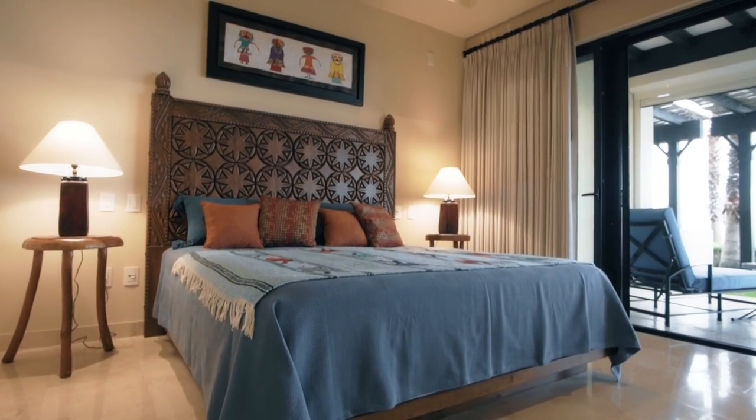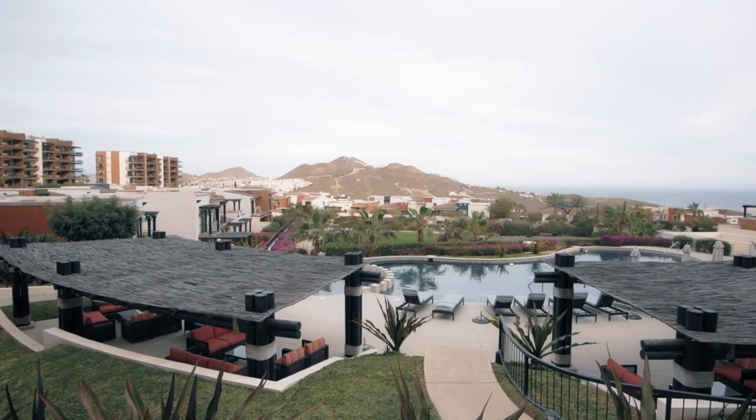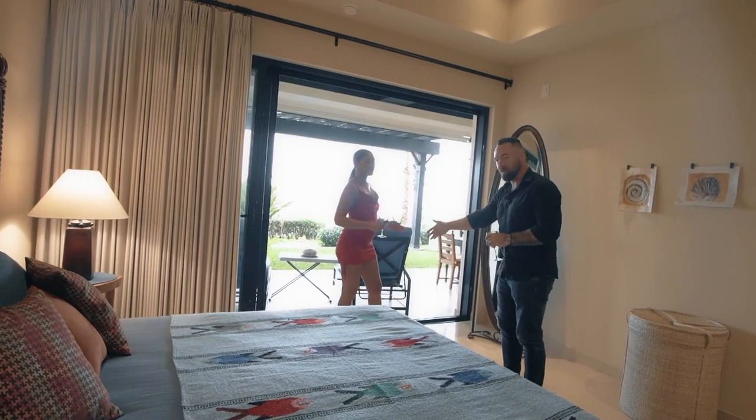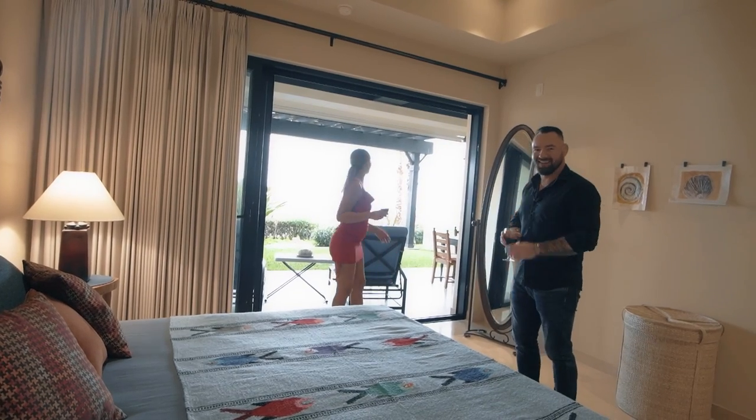And as you can see, the beautiful ocean view right from the bed, absolutely amazing. And look at this view, and look at this view. Los dos, no?